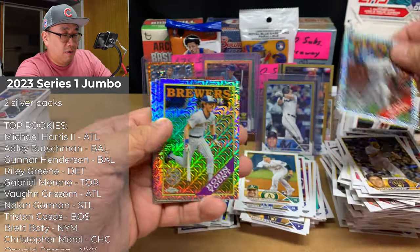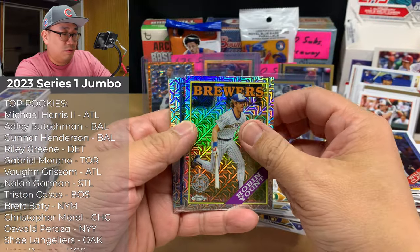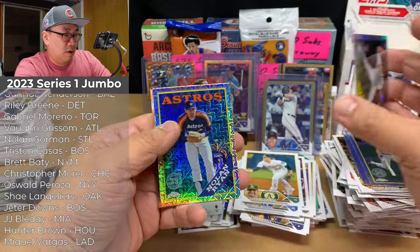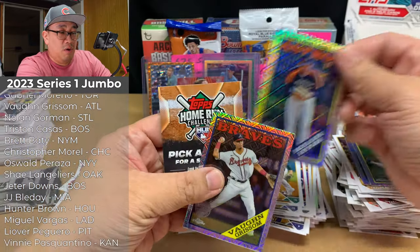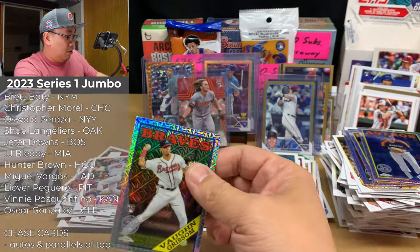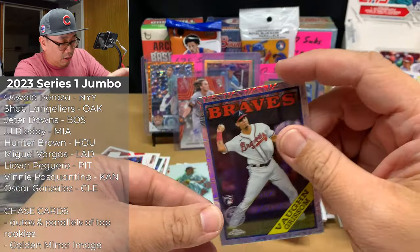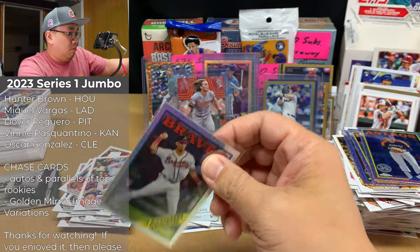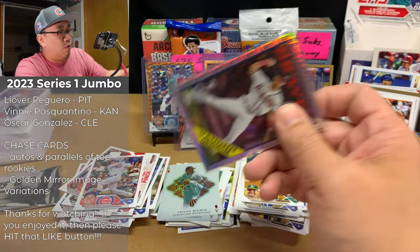Okay, we got Will Clark, Robin Yount. Oh man, those are two blasts from the past. Vaughn Grissom. Oh, that's a good one. And Nolan Ryan. Holy cow, dude. Nolan Ryan, Robin Yount, and Will Clark. Those were like my heroes growing up, as a little boy in Dixon, Illinois. I wish I had more of those cards.